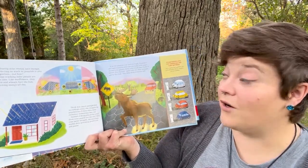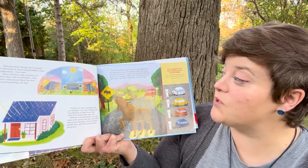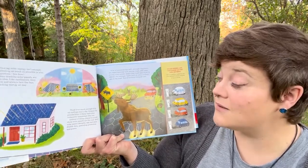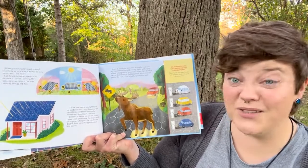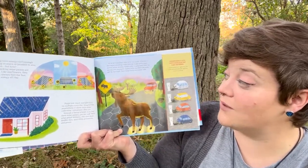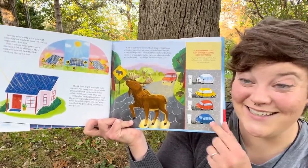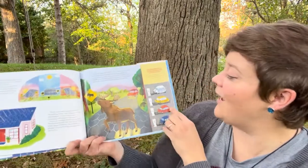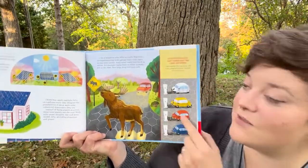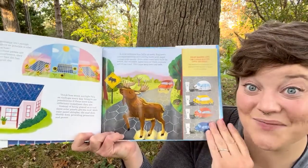A lot of sunshine also falls on roads. Engineers are experimenting with paving roads with super strong solar panels. Some solar roads have built-in extras. For example, lights turn on when animals are in the road, and this helps keep everyone safe. That's really neat. And look, here's solar parking lots where folks who drive electric cars can charge them.